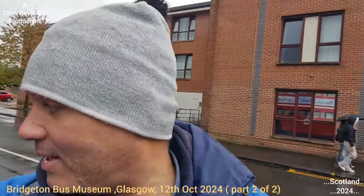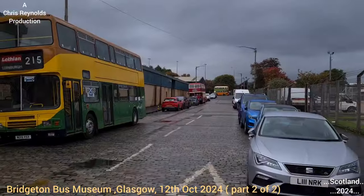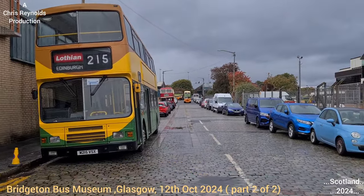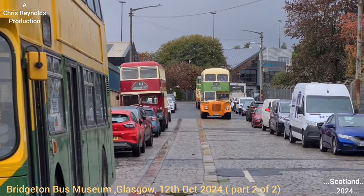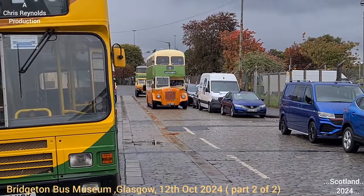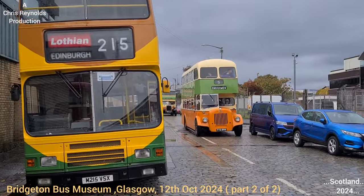You see Routemaster behind me in passage. It's a classic, iconic bus, the Routemaster. Everybody knows it. And there's another old bus coming in, just coming in around the corner, which is good to see because, as I say, at Lathamond, it's in the rural environment, whereas here it's in the urban environment. You can see it actually on streets, passing cars. It's quite a unique experience here at the Bridgeton Bus Museum event, because you get to see the buses actually in the urban environment as opposed to the normal rural environment.